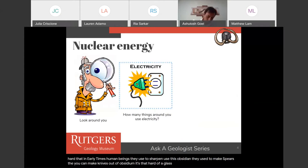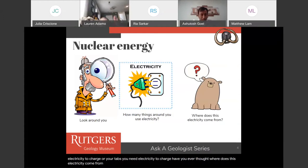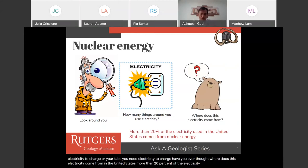Now, coming to today's topic about nuclear waste to glass, let's get a bit of background about it. Let's talk about nuclear energy. Look around you, how many things do you see around you which run on electricity? Probably a lot, including the laptops or computers you are probably sitting at right now. Even for your mobile phones or tabs, you need electricity to charge. Have you ever thought, where does this electricity come from? In the United States, more than 20% of the electricity used comes from nuclear energy. Now, what is nuclear energy? We'll come to that in a minute. But more than 20% of the electricity we use in the United States comes from nuclear energy. That's one aspect of it.